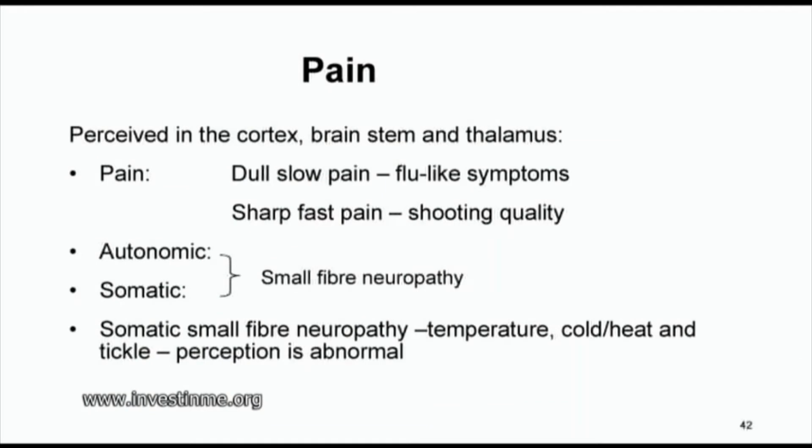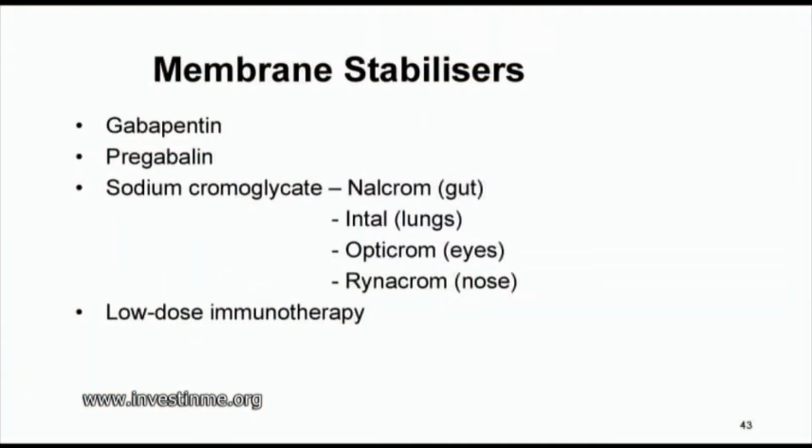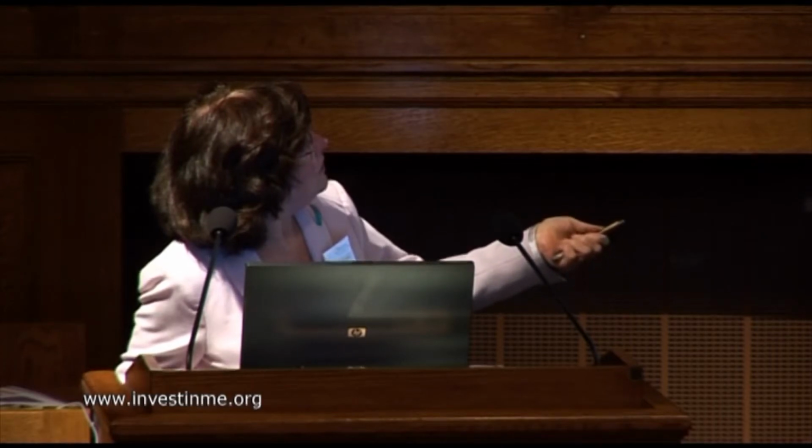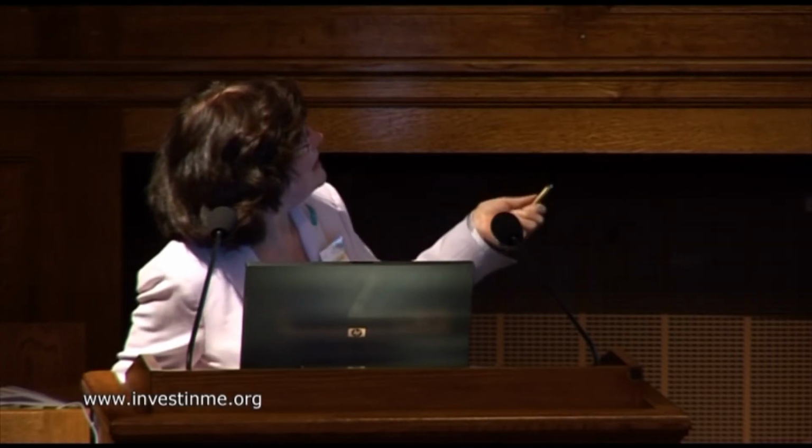So pain, just to say that we do also measure pain in our patients if we can. Dull, slow pain, they have flu-like symptoms; sharp, fast pain, shooting quality, and we can measure this by single fibre evaluations in the tissues. And we use membrane stabilizers, which are both gabapentin and pregabalin. In the gut, we use Nalcrom, Intal for the lungs, Opticrom for the eyes, Rhinocrom for the nose. These are all membrane stabilizers.